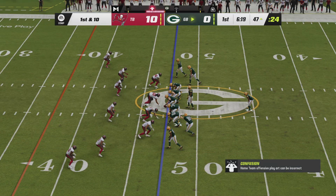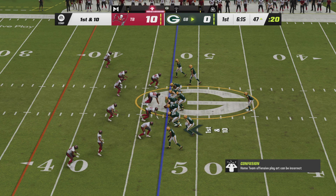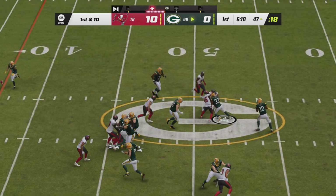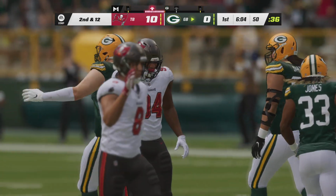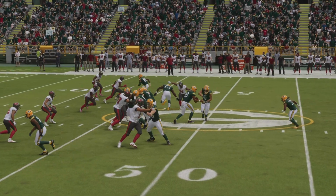So from Buccaneer territory now, it's 1st and 10 at the 47. Now the man from UTEP, this is Aaron Jones. And he is met quickly in the backfield. Down he goes, folded like a lawn chair. 2 yards the loss, 2nd and 12.